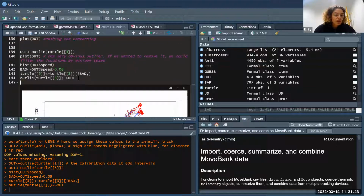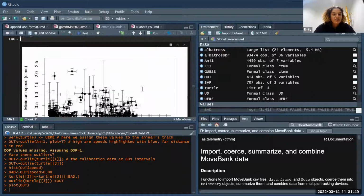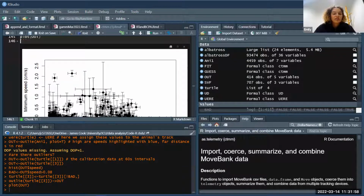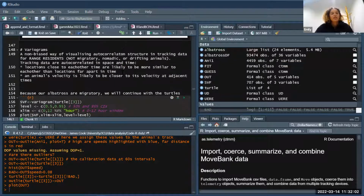And there's also another plot that we can look at, plot out, which shows us that all of these locations in terms of their deviation and their speed are within the confidence intervals of each other. So there's nothing really too concerning here.